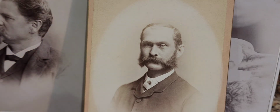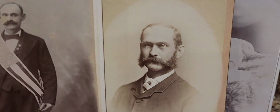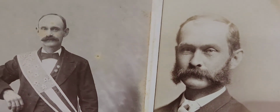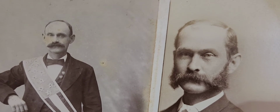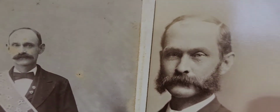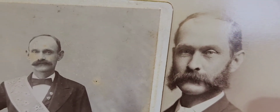And, okay, wait. I found the photo. Is it the same guy? Maybe it's just the mustache that looks familiar. Could possibly be. This was purchased by an eBay seller. And I wouldn't be very good in police lineups if I had to pick out who the criminal was. But I don't know. The eyes look the same to me.